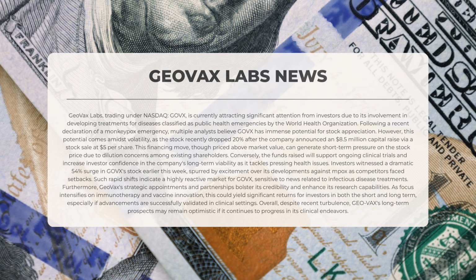Such rapid shifts indicate a highly reactive market for GOVX, sensitive to news related to infectious disease treatments. Furthermore, GeoVax's strategic appointments and partnerships bolster its credibility and enhance its research capabilities. As focus intensifies on immunotherapy and vaccine innovation, this could yield significant returns for investors in both the short and long term, especially if advancements are successfully validated in clinical settings. Overall, despite recent turbulence, GeoVax's long-term prospects may remain optimistic if it continues to progress in its clinical endeavors.